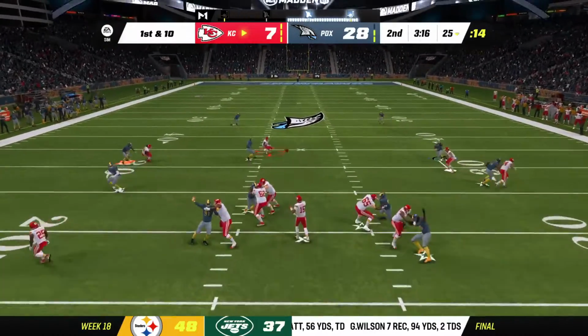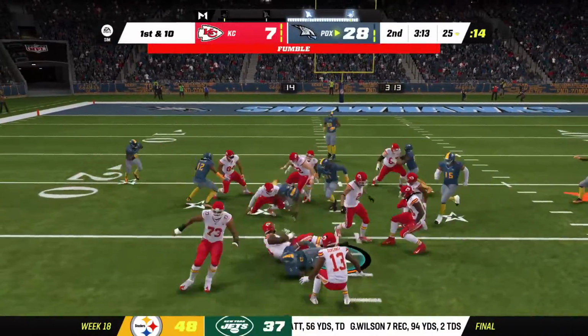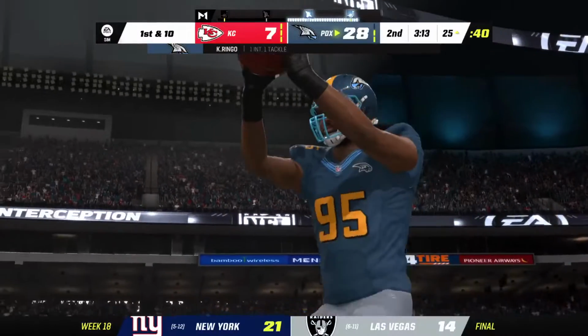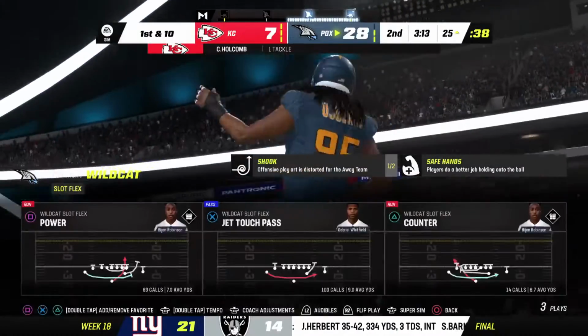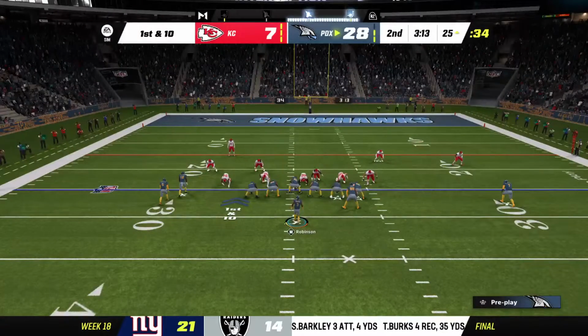Mahomes now on 1st down. And for the 3rd time here in this half, now he's hit on the return. It's a loose football. And I think they are going to get this one back. Boy, that would have been something. Double turnovers. But instead, they'll keep the possession on the INT.